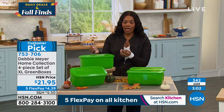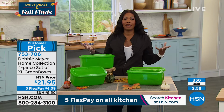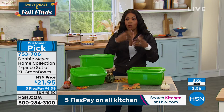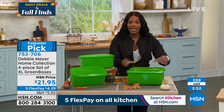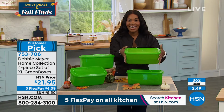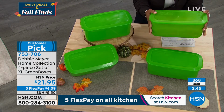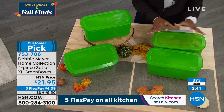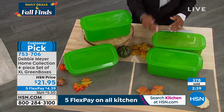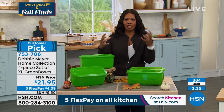I love the idea, like you were saying, that they do make great gifts. If you like to bake for the holidays, whether it's cookies or brownies or what have you, put them in the green box and then give the entire thing. You can wrap it in a bow and give the entire box as the gift. So they get the cookies, and then they get the ability to keep their food fresher longer, which is what all of the Debbie Meyer green boxes are about, no matter which size you get.